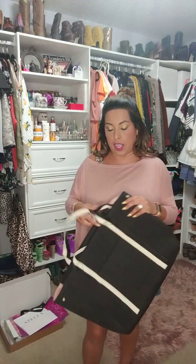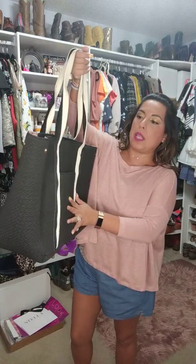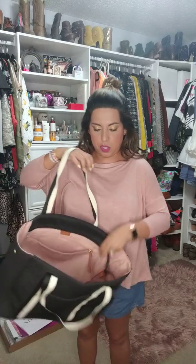So you get that, and then with your kit you also get this amazing bag. Now I don't remember all the names right now because it's kind of late at night when I'm filming this, but I remember now. It's called the Everyday Neoprene Tote. Yes, and it's a cute tote. It's black and it has this cream color going across the straps.